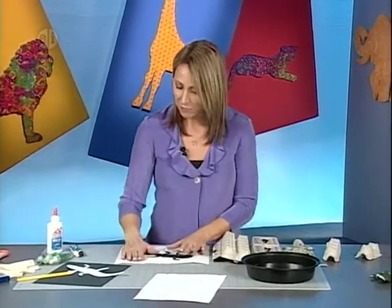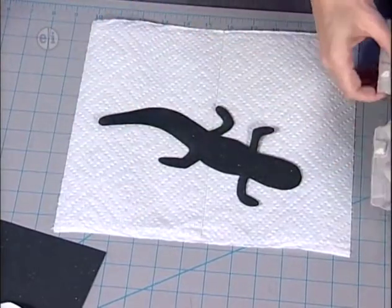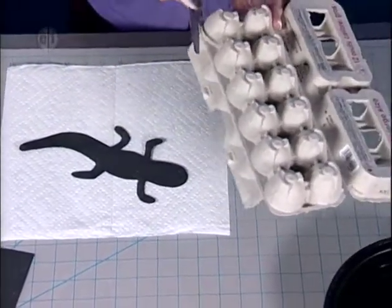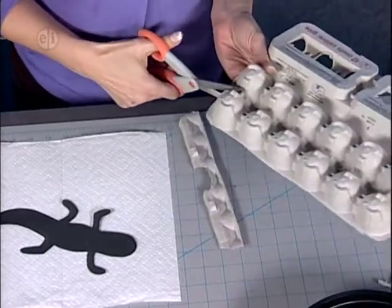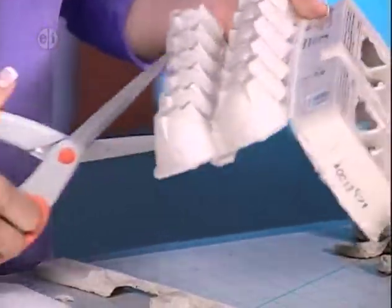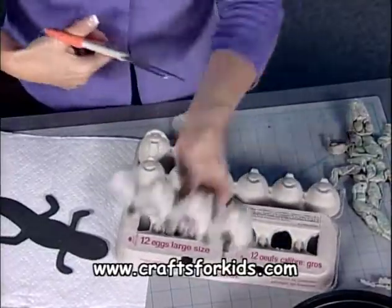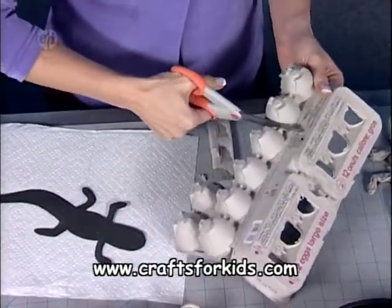Now I've gone ahead and I've put a piece of paper towel down on top of my surface. This is a little bit messy, like I said. The next step is to take your cardboard egg carton, and we're going to cut it into our sections. So the first section that we need is 4 of the egg cups, all in one long row. You can see you don't have to be very neat with your cutting, just chop it right out of there. We'll need that piece. And in addition to that one, we'll need a section with two.